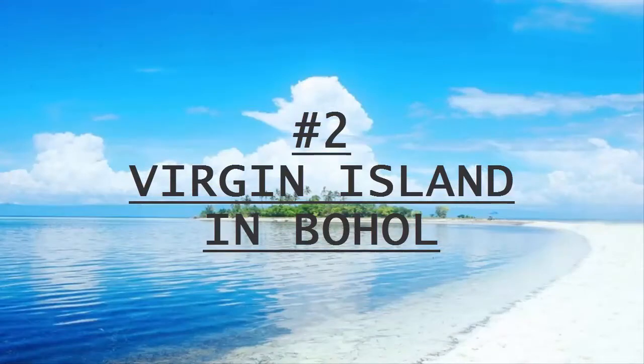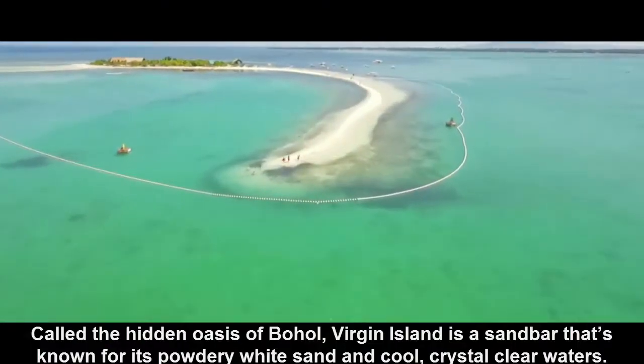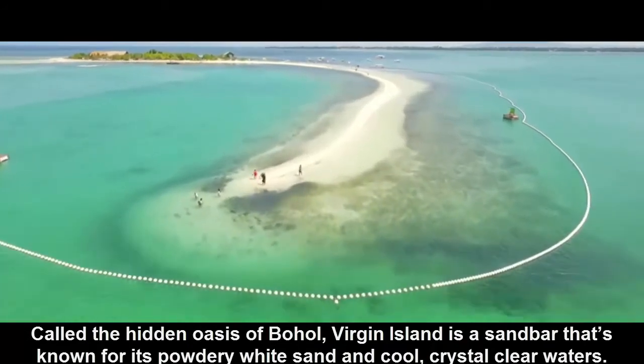Number 2. Virgin Island, Panglao, Bohol. Called the Hidden Oasis of Bohol, Virgin Island is a sandbar that's known for its powdery white sand and cool, crystal clear waters.